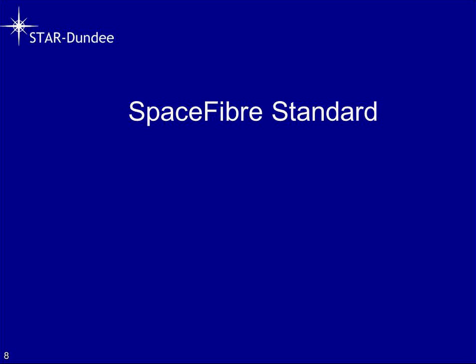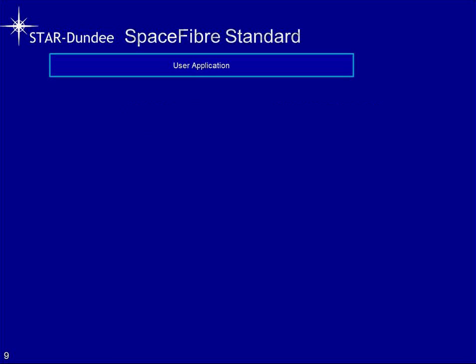Okay, SpaceFibre is a fully operational technology, and it's at a level of maturity that we've now taken it to the European Cooperation for Space Standardization, which is where the SpaceWire standards are. I'll just describe these briefly.